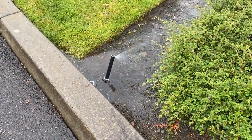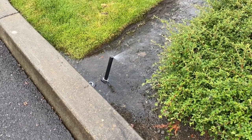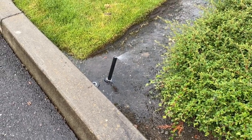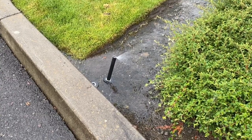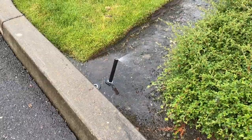A common problem is sprinklers get tipped over and need to be reset. This sprinkler is at a 20-degree angle and it's not getting the spray pattern desired. Sprinklers need to be reset so they are straight up and down.